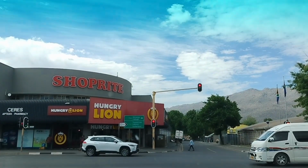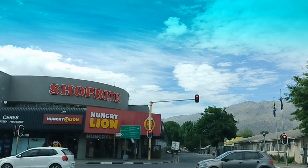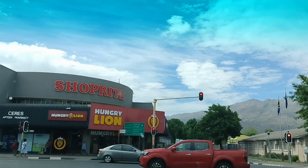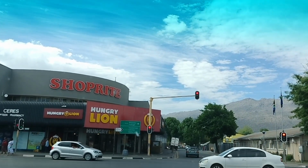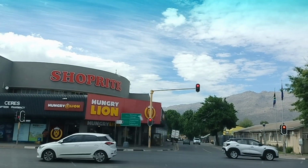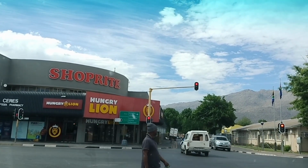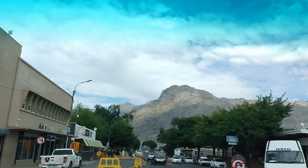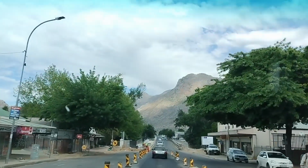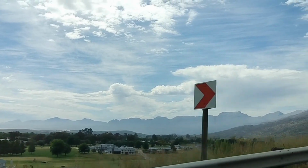Right, there was an error. We were coming down Gydo Pass and I thought it was Ceres, but it wasn't. It was Prince Alfred Hamlet, now in Ceres. We're going to now turn towards Wolseley Toll Bridge, and then Worcester and Villiersdorp. Yeah. Hopefully we can get through and the roads are fixed now. Right, we're just departing from Ceres and we're going up Mitchell's Pass.